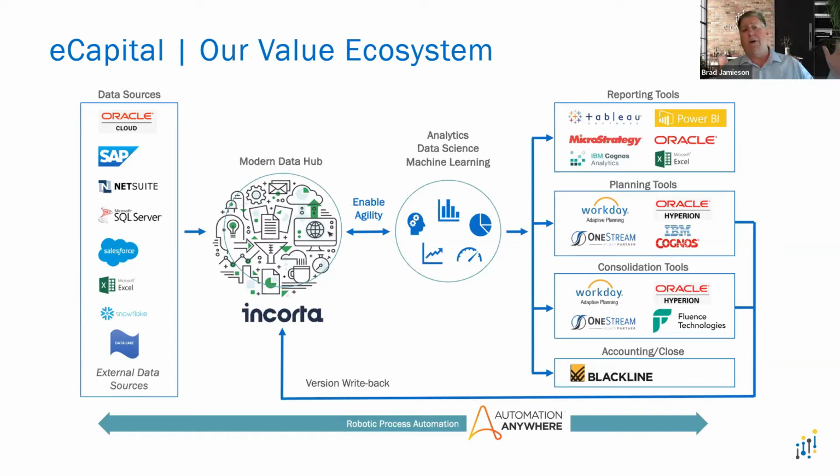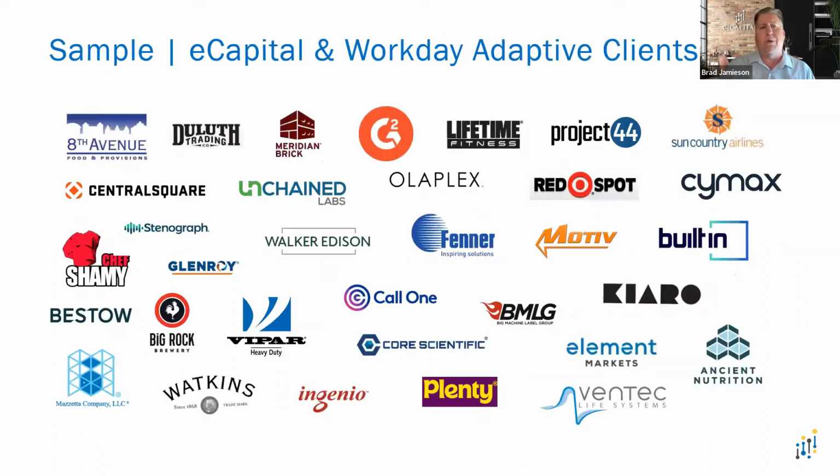We do have additional partnerships with folks like Fluence Technologies, which is a new cloud-based technology. And then if you go to the far left, everyone's got their different data sources, from your classic ERP like Oracle, SAP, and NetSuite to SQL Server, Excel. Of course, Excel is used as a data source. We can take all of that information, Snowflake, whatever it is, kind of centralize it, stitch it through this modern data hub, so that we really have good, clean data that we can use before presenting it back to you from a planning and reporting standpoint. And throughout the process, I've mentioned this a couple of times before, but we've got that robotic process automation, using AI, using automation to really help streamline some of the tasks that most folks have to do in organizations.